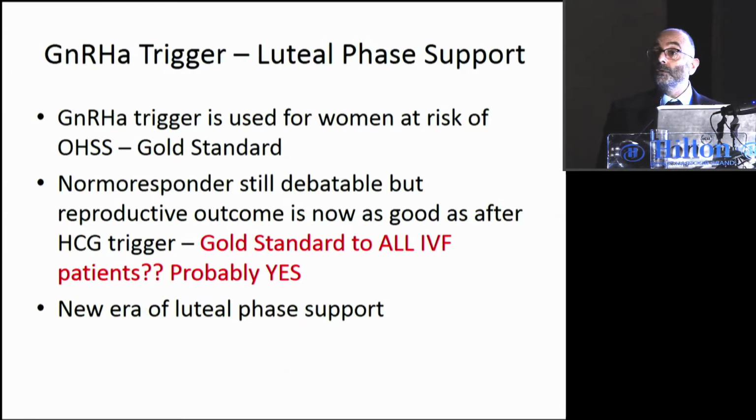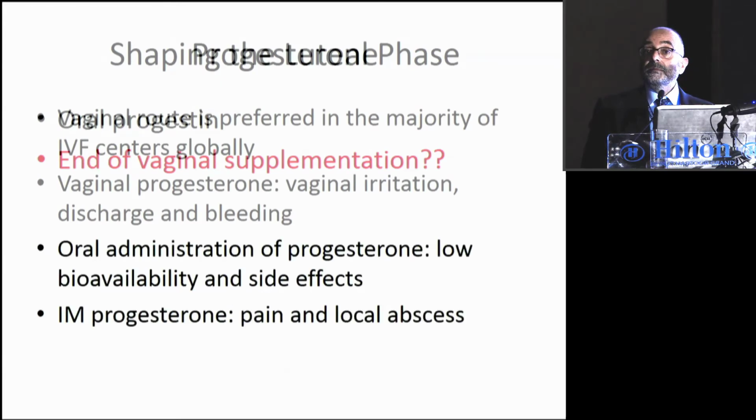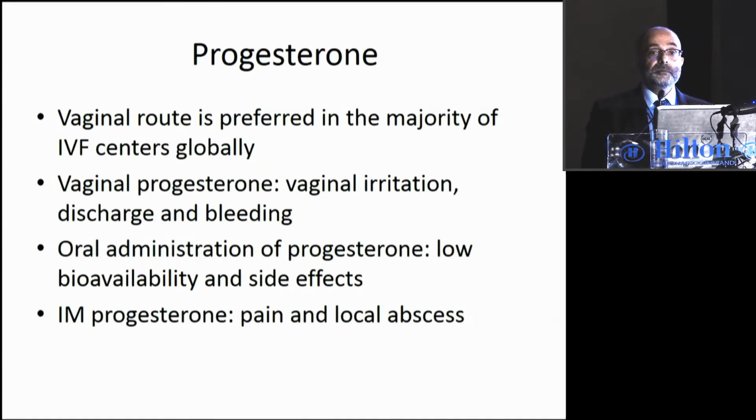The second one is the oral progestin. Are we going to witness the end of the vaginal progesterone supplementation? We all know that vaginal progesterone is used in most IVF centers. And we know that it is effective, but at the same time, we know that it has some problems, irritation, discharge, and so on. Oral micronized progesterone is not effective.